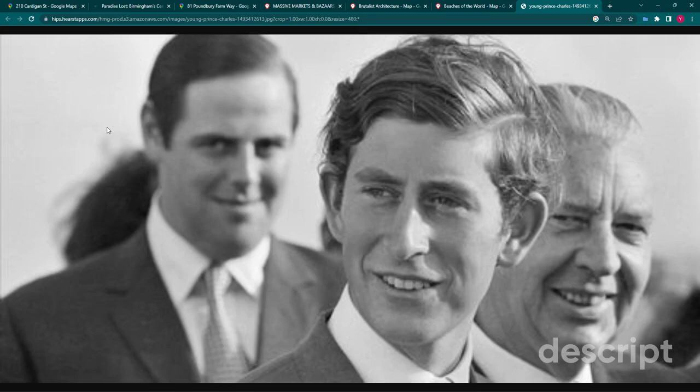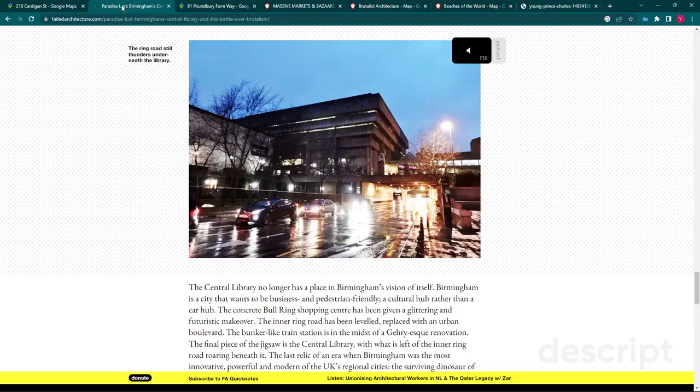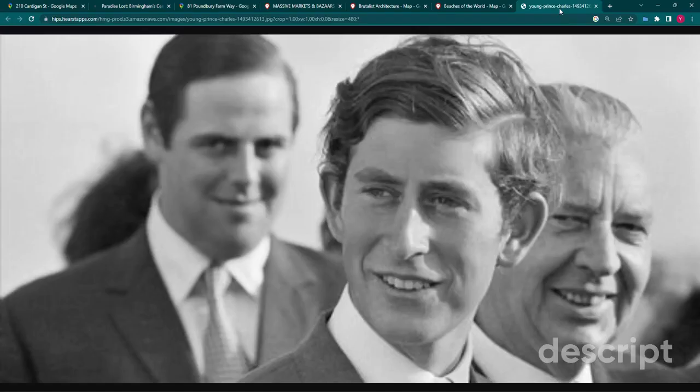So the library he's referring to was a beloved Birmingham cultural hub. Most brutalist buildings tend to be institutions, so theatres, libraries, what else? Like government buildings and social housing. But anyway, I'll show you this building that he also referred to as a monstrous carbuncle. Where is it? Oh, here's a photo of it here. It doesn't exist anymore.